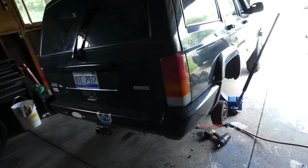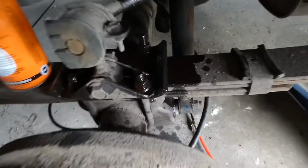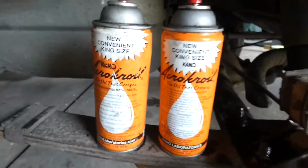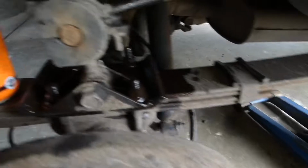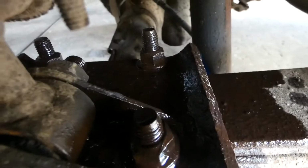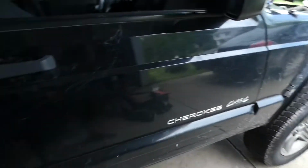What's up? We're back. Here's the Jeep. I couldn't wait. I got these soaking right there. Yeah, buddy, that's the stuff. Look at this leaf spring. Broke off right there. This thing sags pretty good. So, yep, I got my blower, blew all the dirt and dust off of these studs. I'm greasing the crap out of them, praying, hoping.